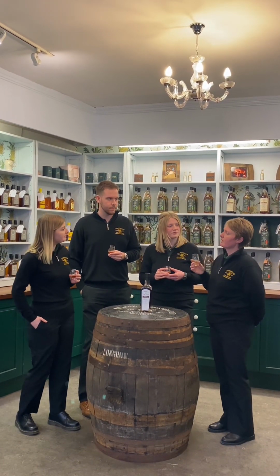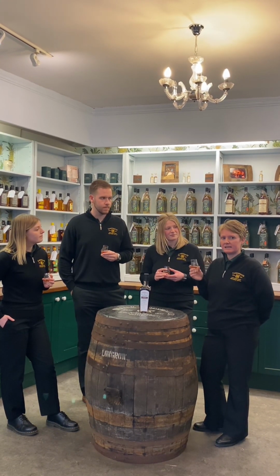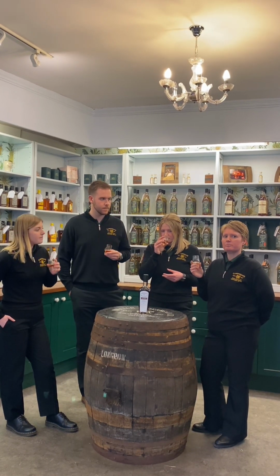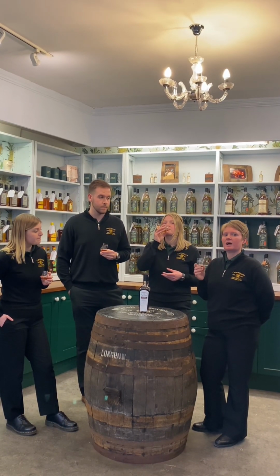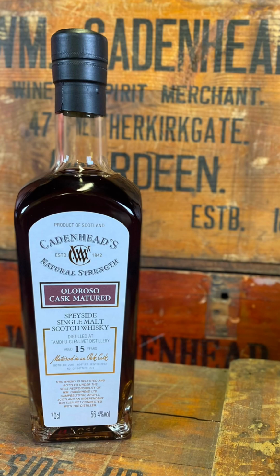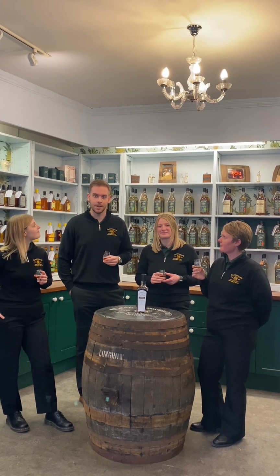What about you, Lorna? So on the finish, what is really apparent is oranges, a real zesty flavour coming through, with a real burst of dark fruits, mainly brambles, and a hint of mint just to round it all off. Sounds lovely. At £70 for this bottle, it's an absolute stunner. If you do get a chance to pick one up, enjoy.